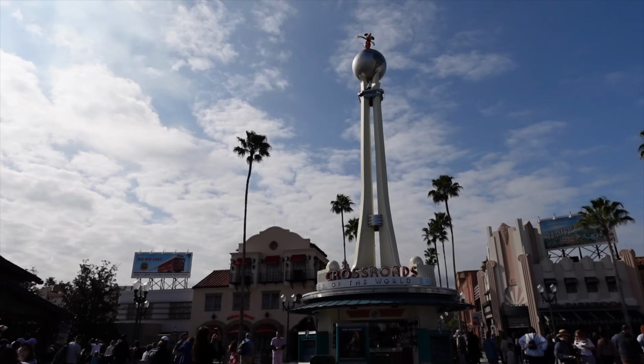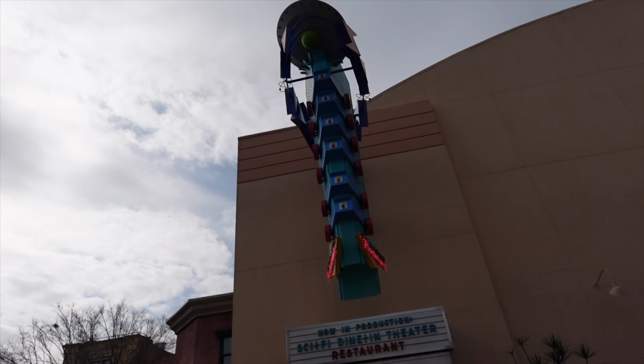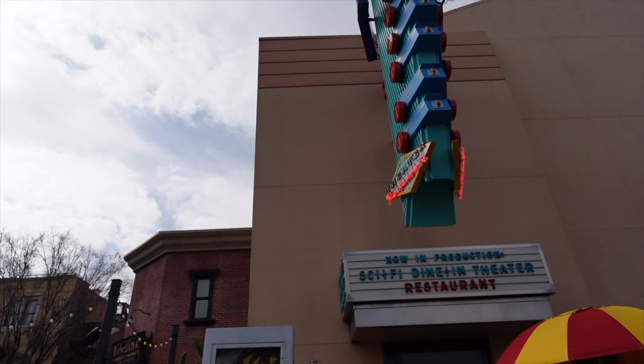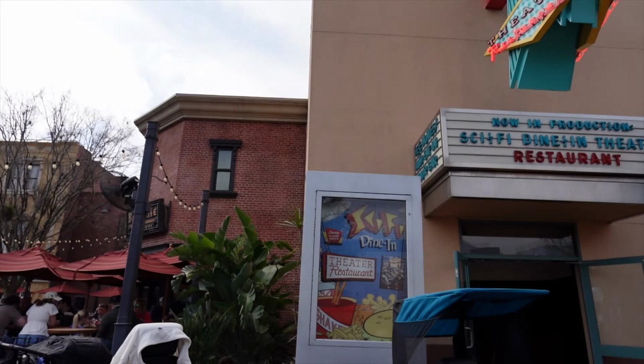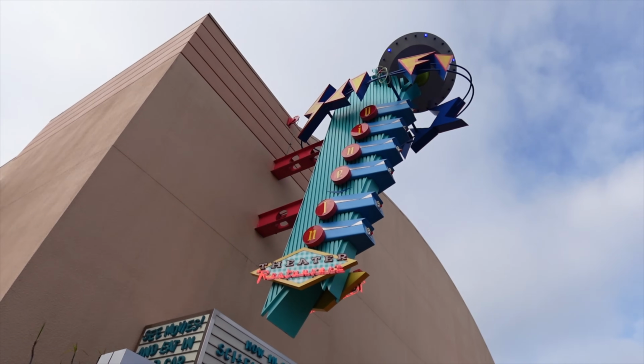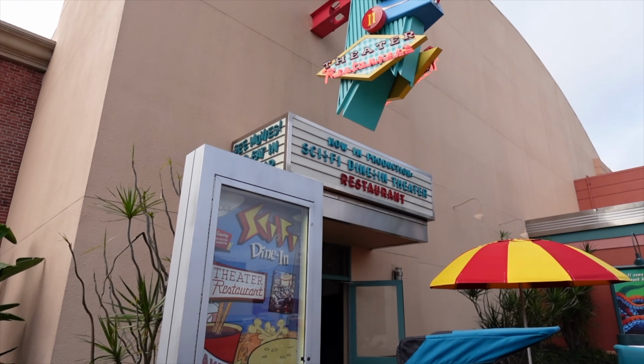Oh, I do love Hollywood Studios, and there we have it, the Sci-Fi Dine-In Theater, now in production. I do really like the theming of this restaurant. I remember the last time I ate here a few years ago, I didn't think too much of the food. The food was fine, but the theming is pretty cool, and it's a very popular dining restaurant because the prices are pretty reasonable, and just the cool element of it.